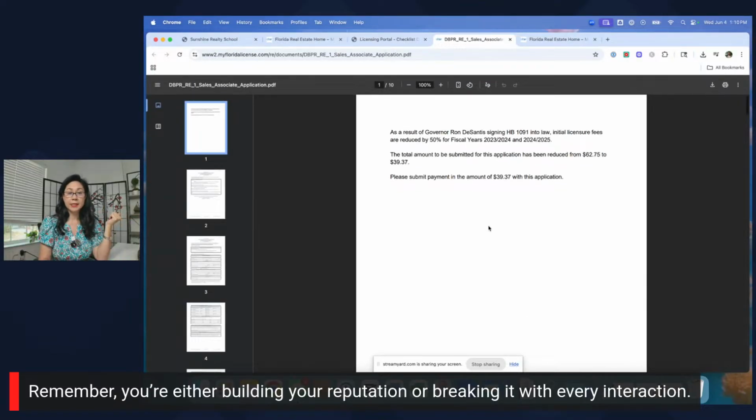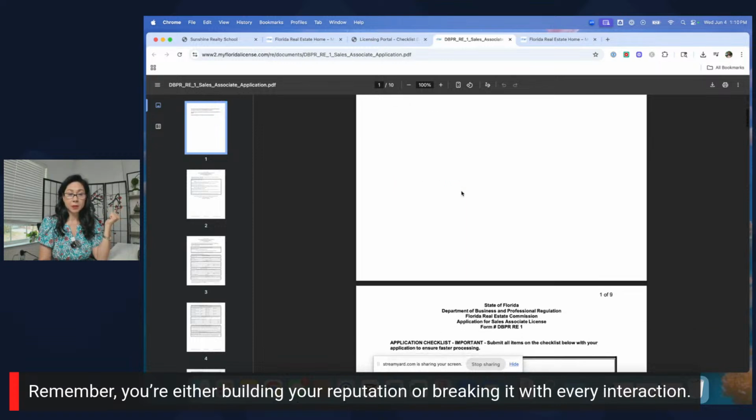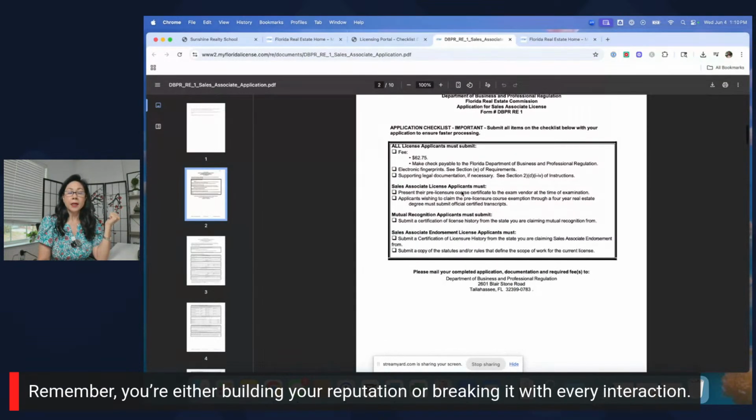That's what it starts like. It says this application, you're going to have to pay... It was 62.75, but they've changed it to 39.37. So, yay. This is what the application looks like. It's good to see this because this is what you're going to fill out when you do it online. And that would be my recommendation to you is that you go online and you fill this out.